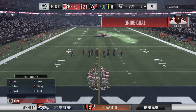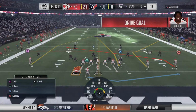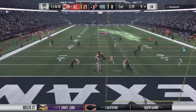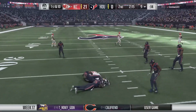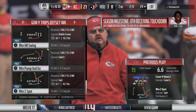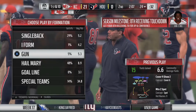And not great starting field position here for the offense. Let's go. 3-19. Mahomes now on first down. It's complete to Chris Conley, and able to get this one out just shy of the 25 at the 24. Give him 15 yards on that one. Kansas City has a first down.